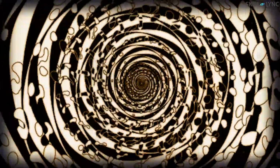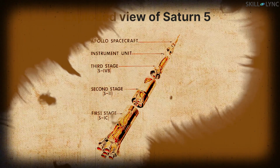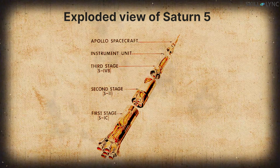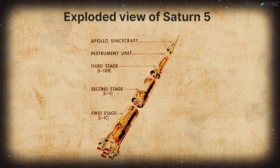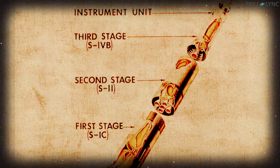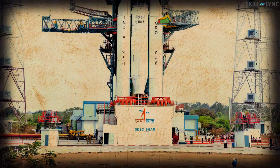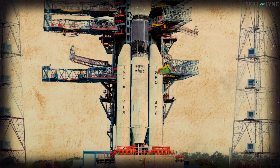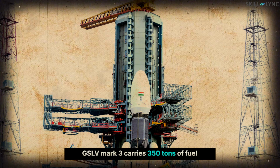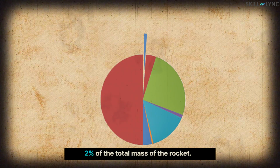The other interesting technology to reduce launch costs is scramjet. Conventional rockets launch satellites into orbit by multi-staged satellite launch vehicles like PSLV and the GSLV. But these launch vehicles are expendable. They also carry the oxidizer along with the fuel for combustion to produce thrust. To carry 10 tons of payload to orbit, the GSLV Mark III carries 350 tons of payload. This means that the payload is just 2% of the total mass of the rocket.